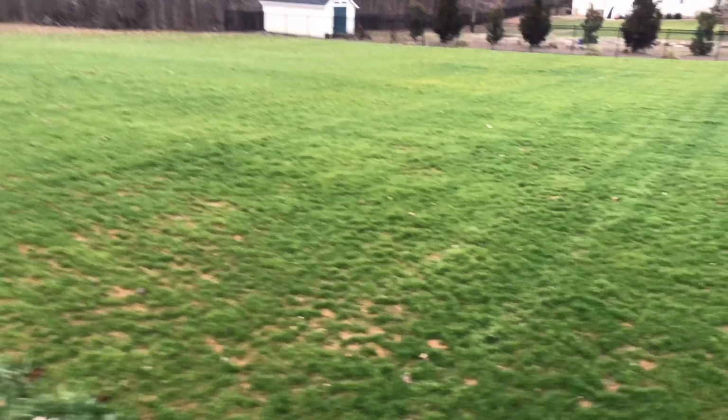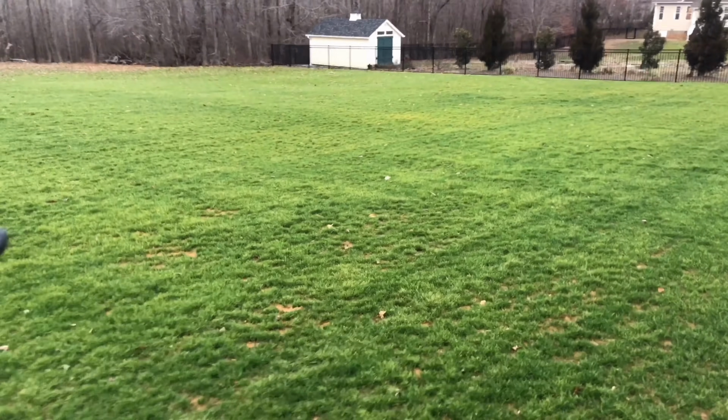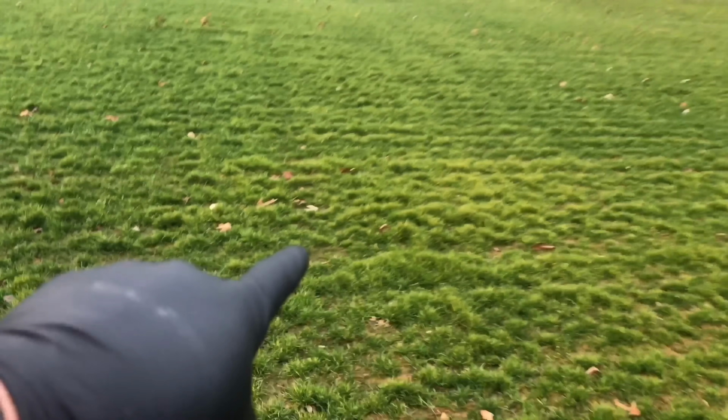Getting some emails and questions in my Facebook group about their yard getting some yellow in it. Let's look at this and talk about it. I'm going to show you a couple of different situations here. This is a renovation at my neighbor's yard I did, but you can see these little patches of yellow. Let's get down closer and look at it.